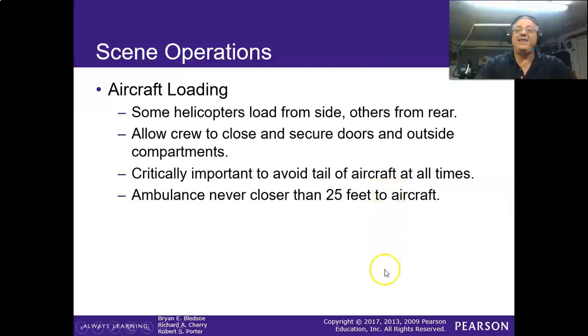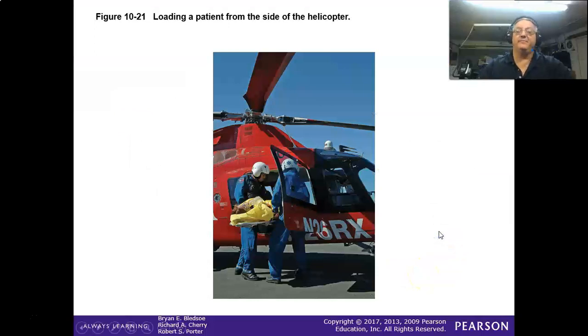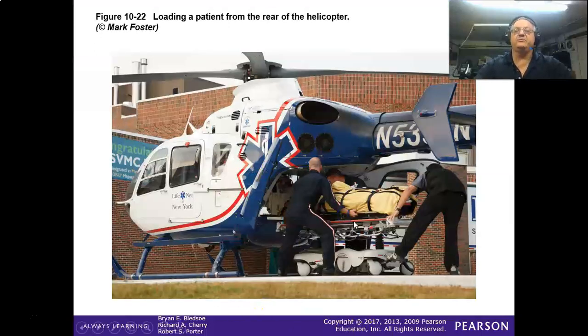Okay. By the way, what happens if the aircraft has a problem during landing? Yeah, you want to be at least 100 feet back, okay? So usually this is a side load helicopter. Again, follow the crew's directions. This is one of the tail load ones, and most of the time we try to load these while the rotors are stopped; it's usually a cold load that we try to do.